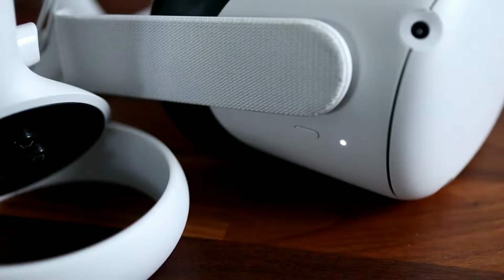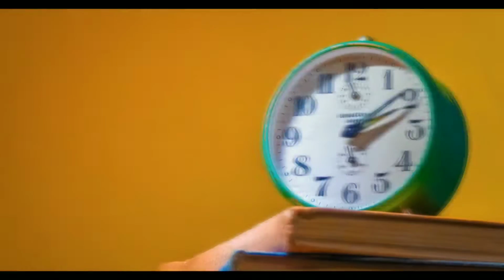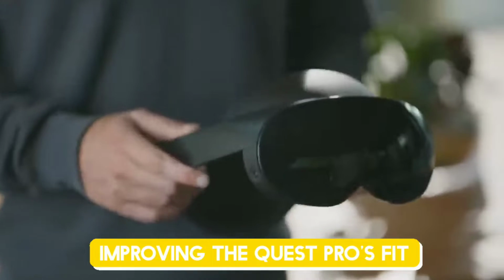An external battery pack can also be used to charge the headset. Depending on its capacity, a good external battery can power the headset for many hours, even when working away from a wall outlet. Improving the Quest Pro's fit.